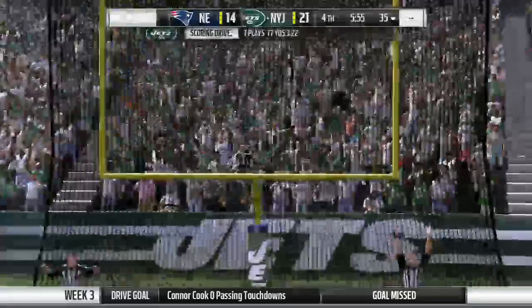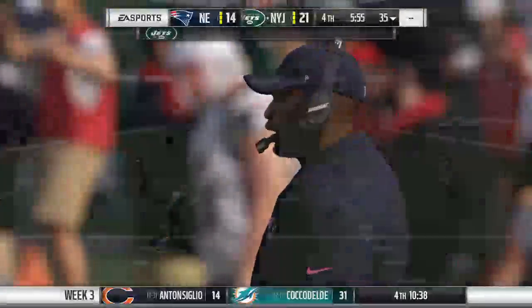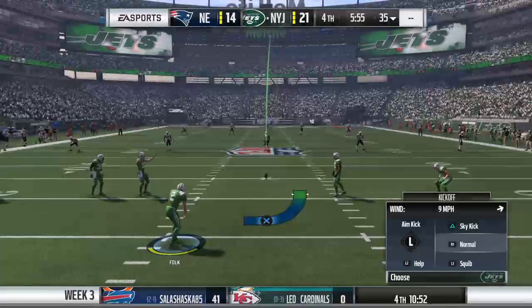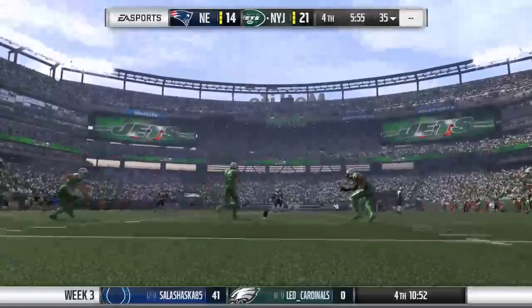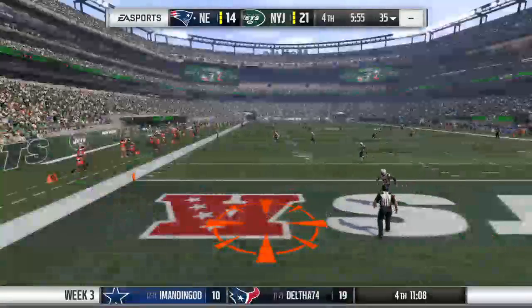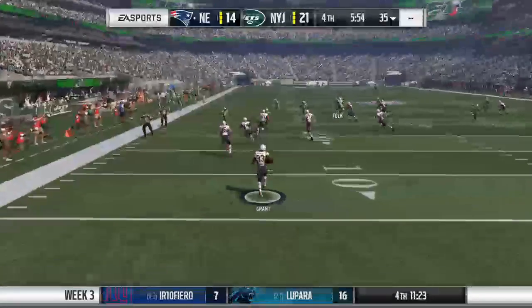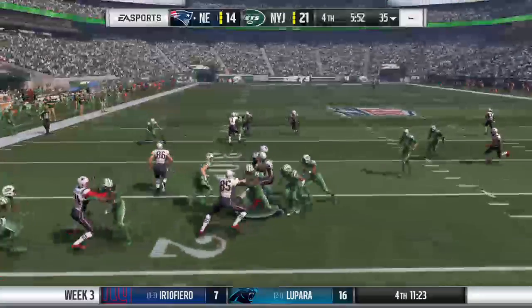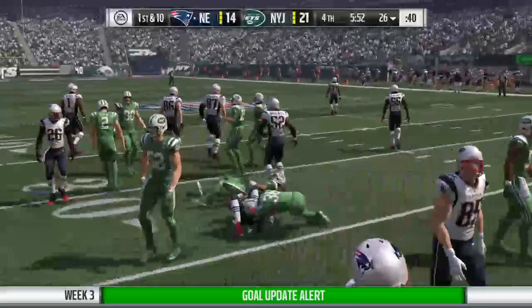It's up and good, and that'll make the score 21-14. Folk now set to boot it after his guys put 6 on the board. This is taken about 7 yards deep. And he'll get it up to about the 26-yard line just across the 25.